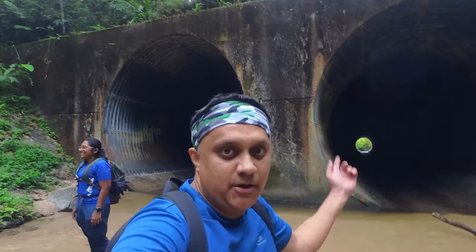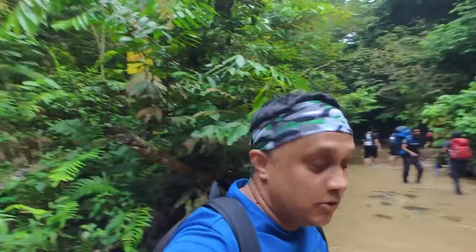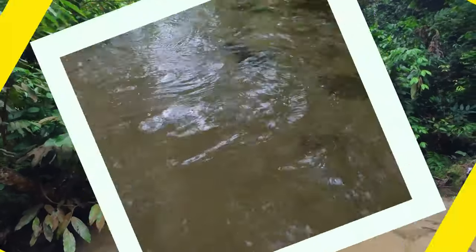So basically, once you come out from this tunnel to the other side, all you need to do is walk straight across this river, which will take you straight all the way to the waterfall area. Wow, it's been a pretty interesting journey so far, but we still got some way to go.